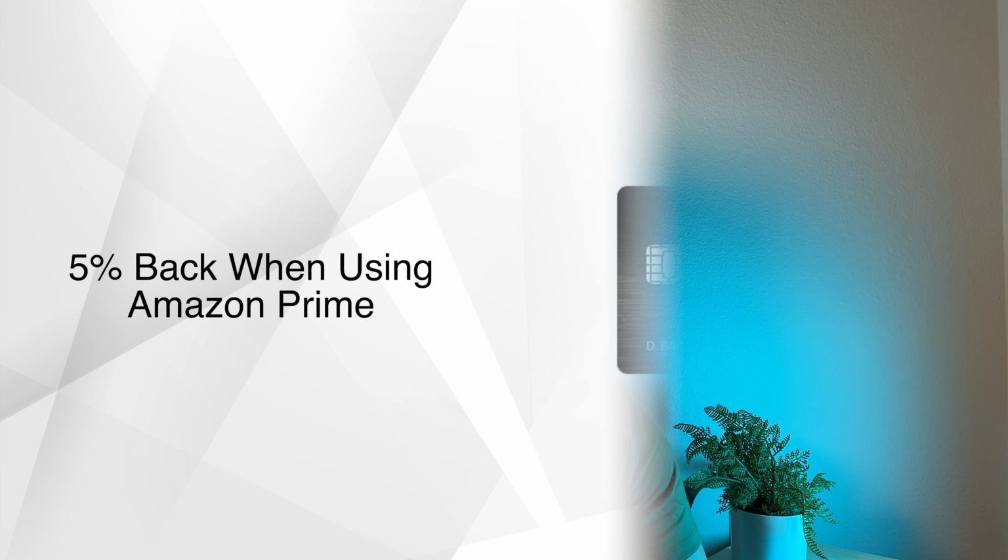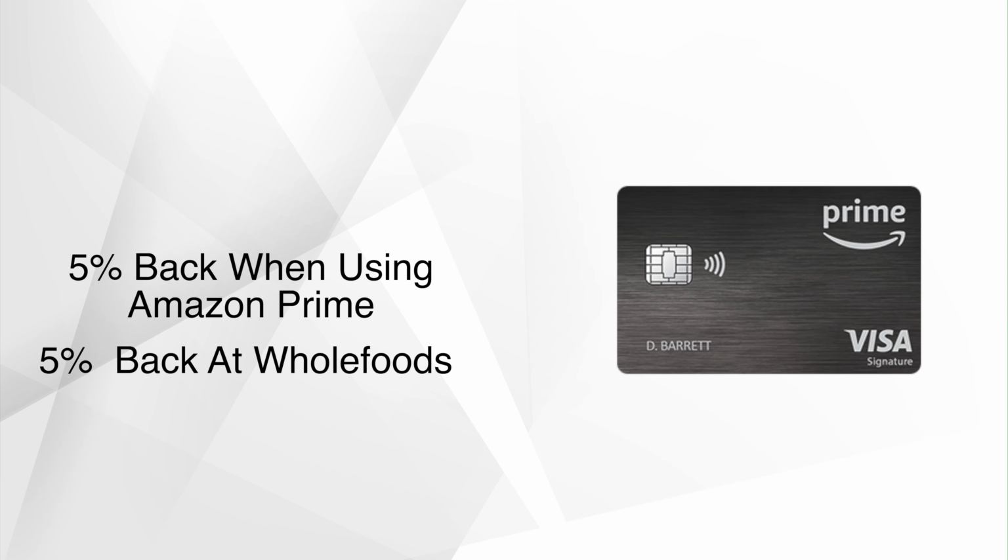You're just getting that free $100 deposited into your Amazon Prime account. With this card, every time you shop on Amazon using Prime, you're gonna be getting 5% back with the card, as well as 5% back at Whole Foods because Whole Foods is owned by Amazon. Now, the really cool thing with this card is it's not like most other store cards where you can only use it at Amazon. You can actually use it outside of Amazon. And when you use it outside of those two, you still get a really good 2% back on restaurant purchases as well as gas station purchases.